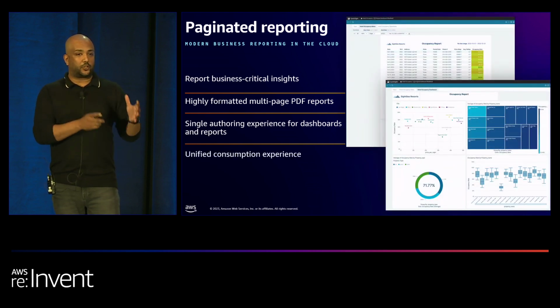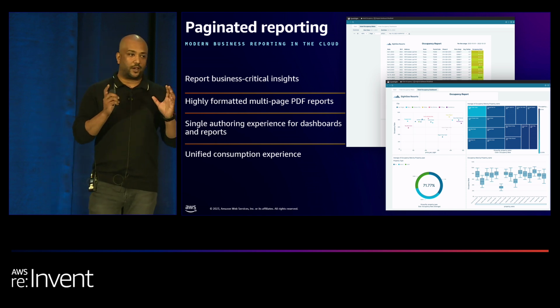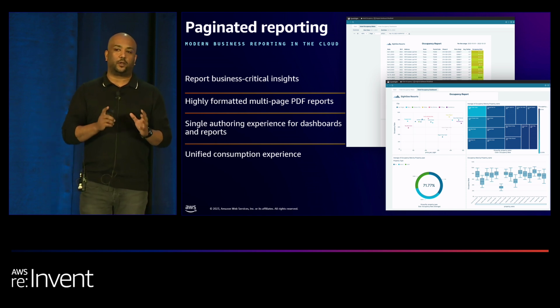And it doesn't just stop with the authoring or the build, but also the consumption for your users. People like me who hate to remember passwords, you just have to log into QuickSight, and that's the only password you'll ever need to know.